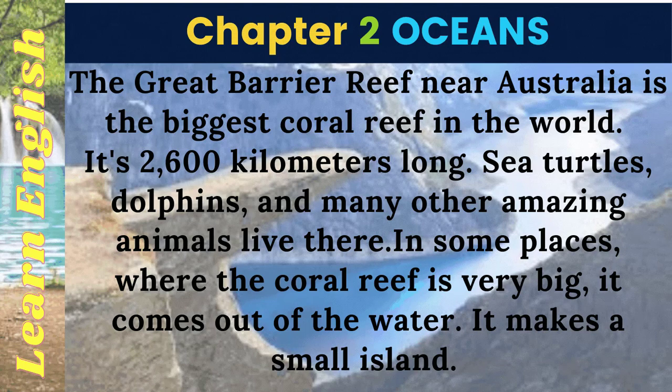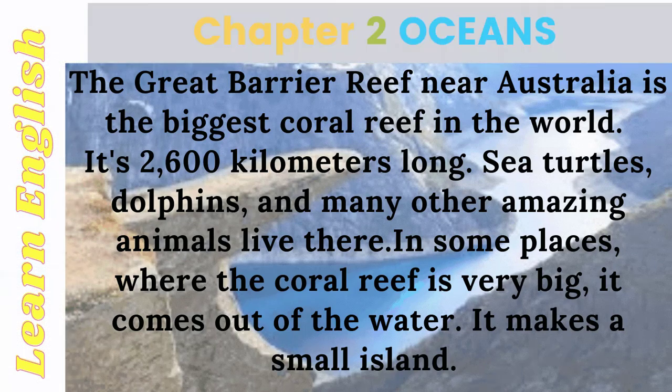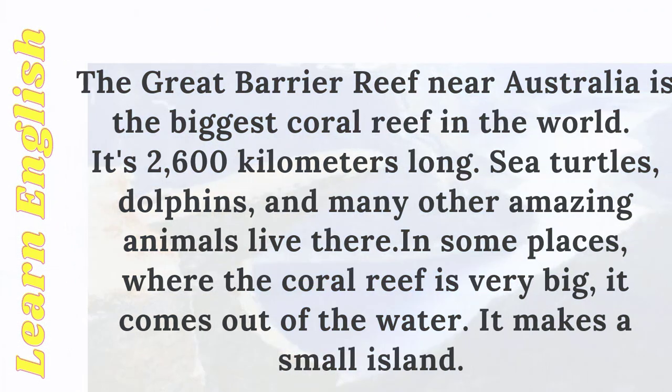Discover! In some places where the coral reef is very big, it comes out of the water. It makes a small island.